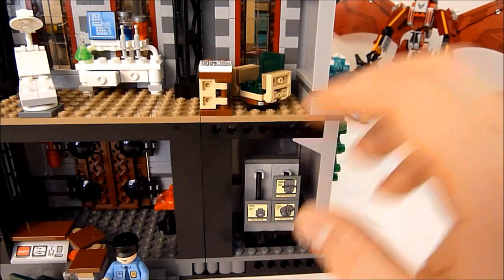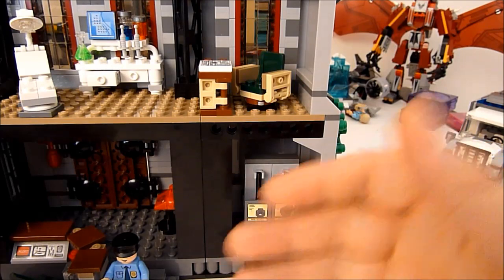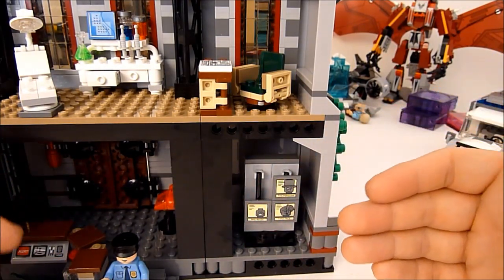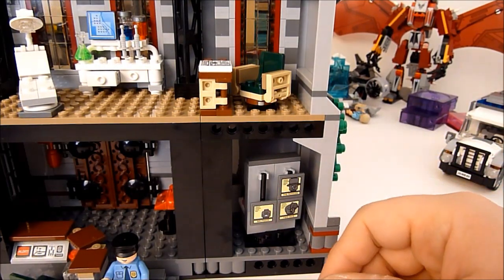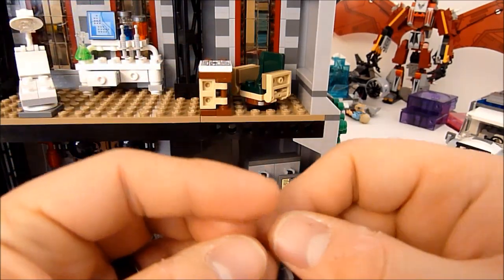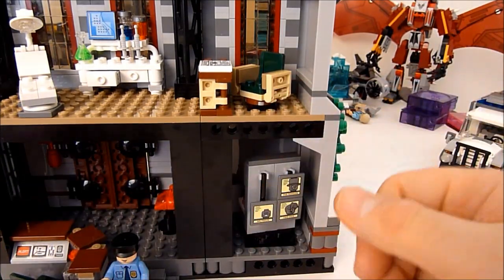I think it would be really cool, a really nice touch, if in some of the other Batman sets that come down the line, they started including just a little plate and a little sticker if there's a new villain in it, that you can add to here, and then potentially stick them in Arkham.